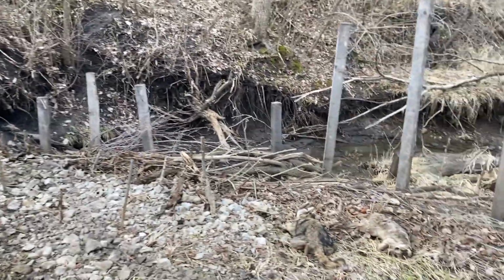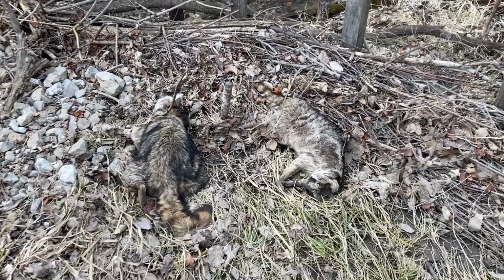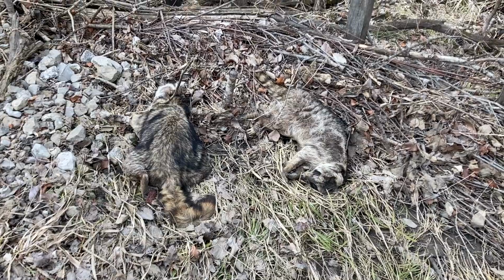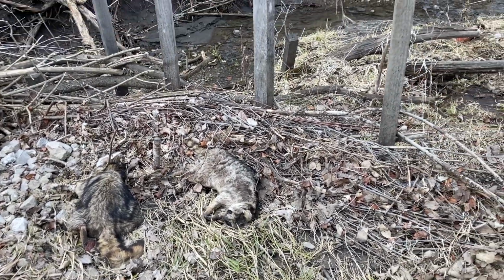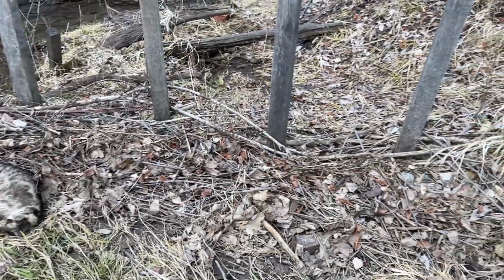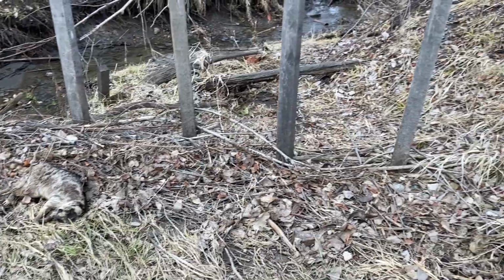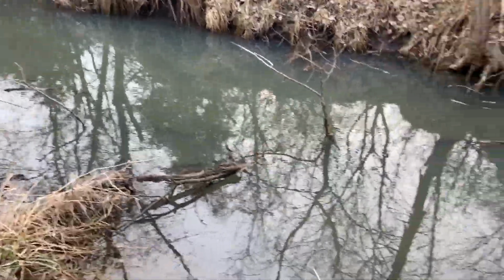And then look at this. Predator activity. We have 2 raccoons. They look like they might be juveniles. Our little wing dam is doing great. This is so cool. Look at that nice clean water.